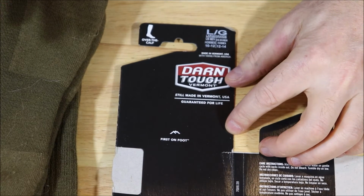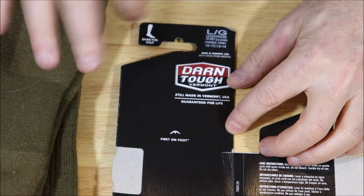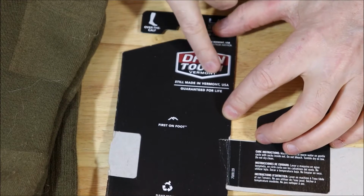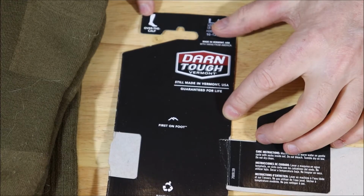And these are right on the money when it comes to sizing for North America. I wear about an 11 shoe. I got the 10 to 12 men. They fit me perfectly. And then it says Darn Tough, still made in Vermont, guaranteed for life. And then it says over the calf up here.